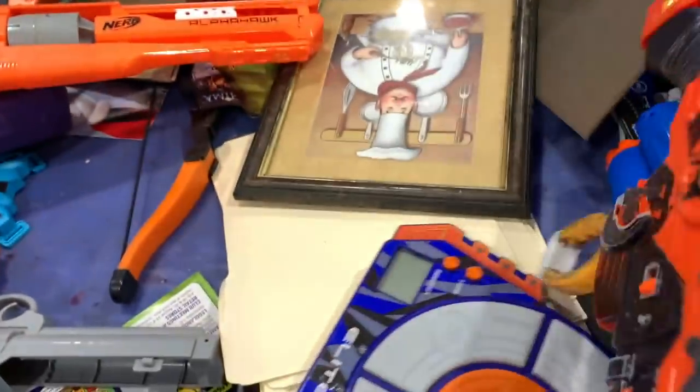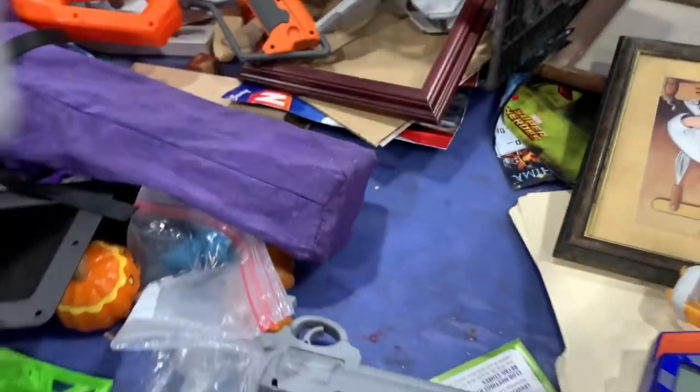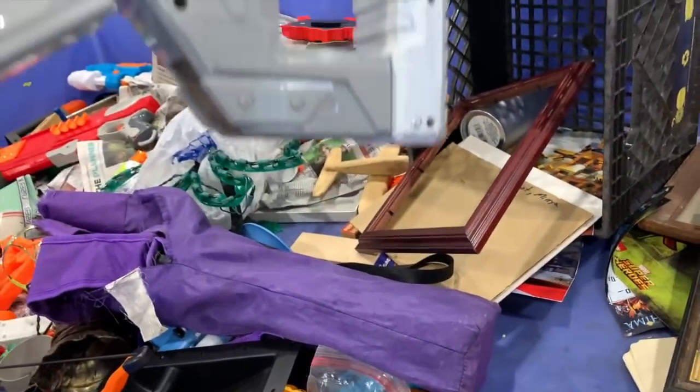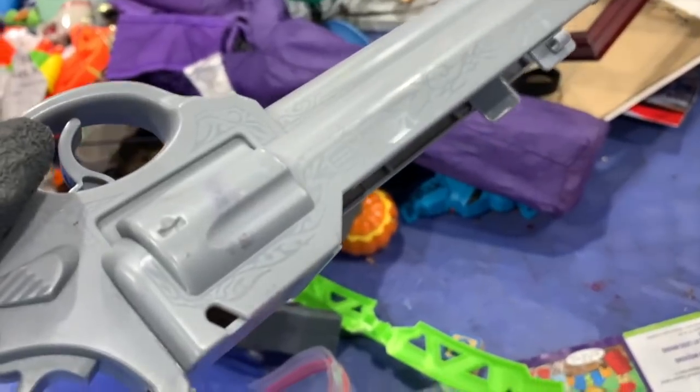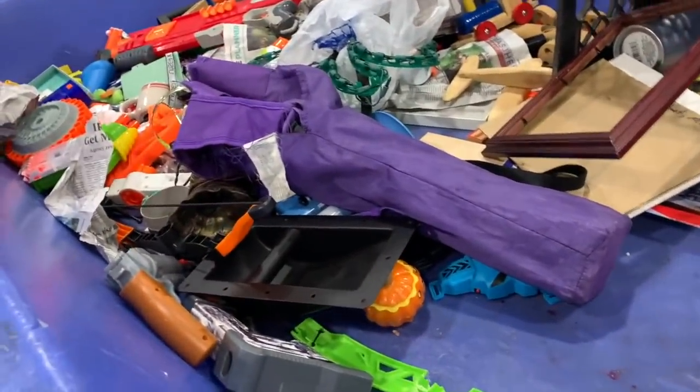That is a Zombie Strike, I believe. I don't know all the names and all the prices, but like I say, they can really, really go for some good money. Even some of these, like shoulder stocks, or there was a scope, not a scope, but a sight that we found. I think that goes to a Wii. I'm not 100% sure on that gun. We did not get that one.